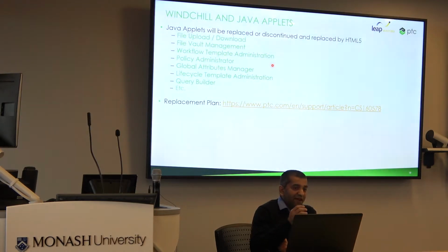I think from 11.1 M30, that will be completely gone. But even now, in 11.1 M20, a normal user won't see any Java applets. I think administrators can still see them in some places, but the mission is that by the next M code they will be completely replaced.